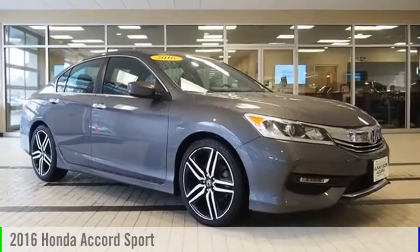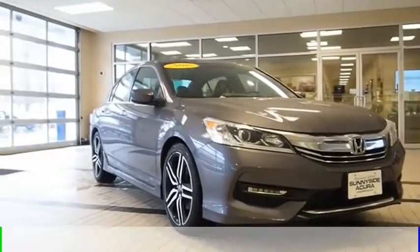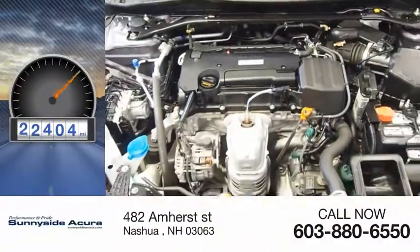Stop by and take a look at the 2016 Accord. This vehicle is powered by a front-wheel drive and comes with a continuously variable transmission. This vehicle has less than 25,000 miles.